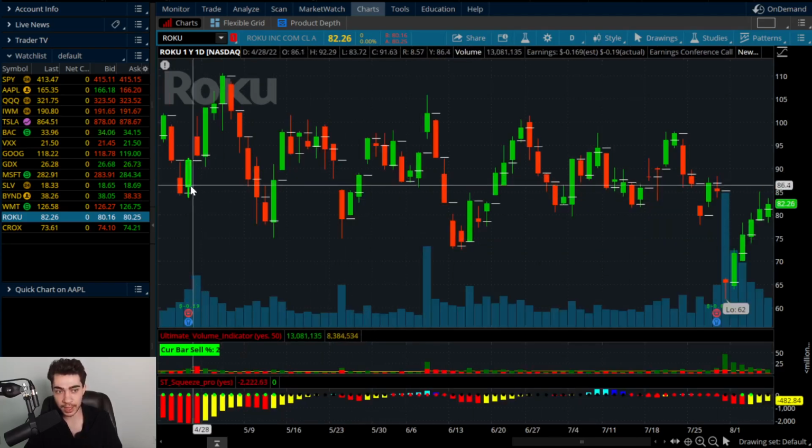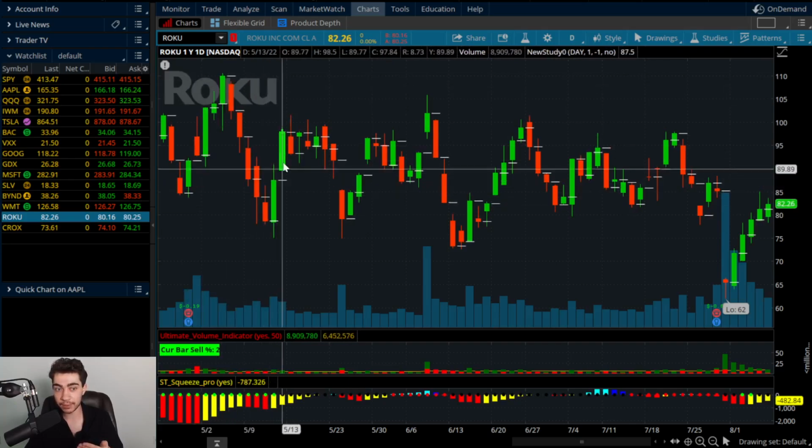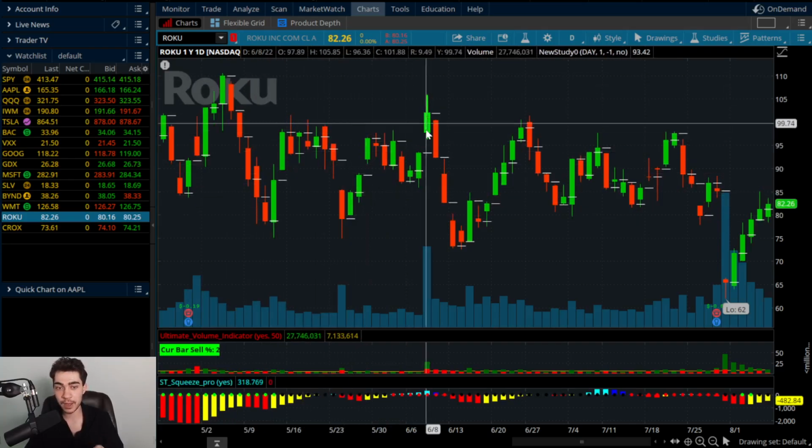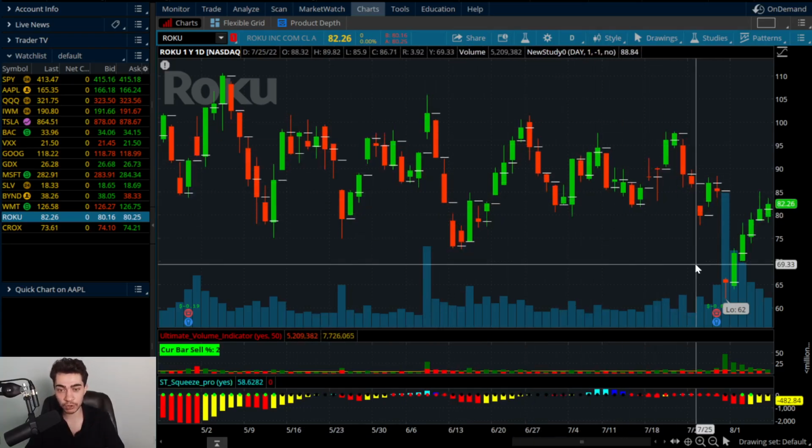And look at the recent trend. It spikes for about 1 week max, crashes right back down. Spikes, crashes right back down. Spikes, crashes right back down, right?